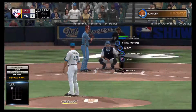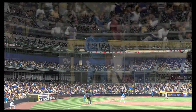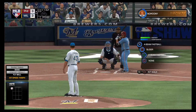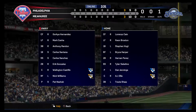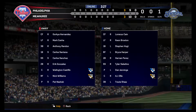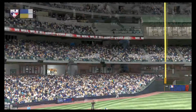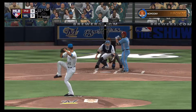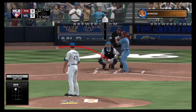Stepping up now, Cisco. He'll look to bounce back after striking out his last time up. Wellington Castillo, number 29. Fastball, and he swings through it to fall behind.